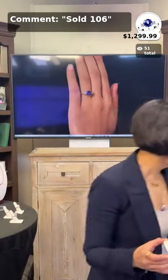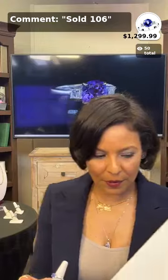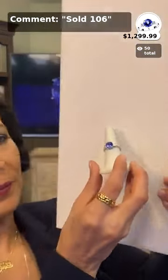All right, so let me bring the background in for Facebook and Instagram. Your item number on this one is 106. 106 is the item number.